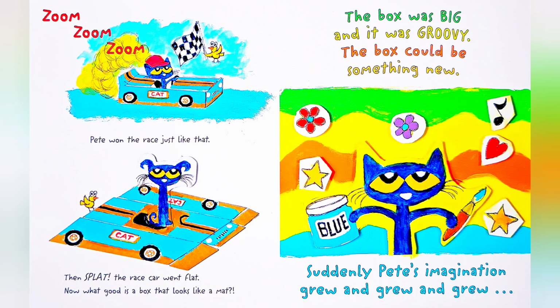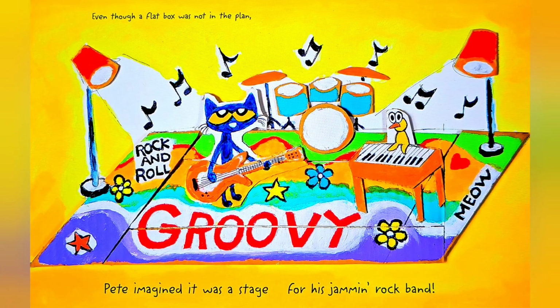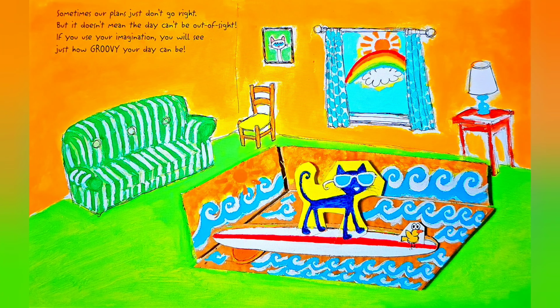The box was big and it was groovy. The box could be something new. Suddenly, Pete's imagination grew and grew and grew. Even though a flat box was not in the plan, Pete imagined it was a stage for his jammin' rock band. Sometimes our plans just don't go right, but it doesn't mean the day can't be out of sight.